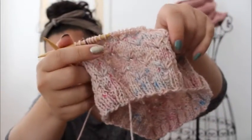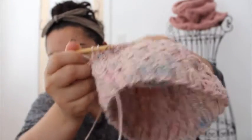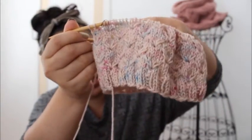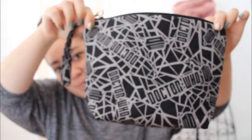It's a free pattern on Ravelry, and it's got some interesting stitch details in it that work well with the yarn, so I like it. And it's pretty easy to memorize too, so I don't really have to refer to the pattern as long as I can read the stitches, so which row I did last. That helps. And this is also in a new project bag from the Silver Shed. It's a Doctor Who, a medium-sized bag. So yeah, I'm already talking about Pretty Things.